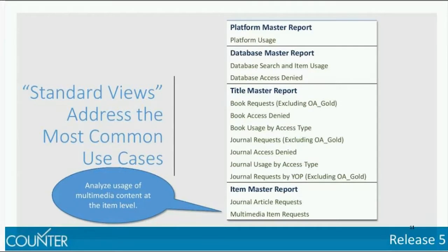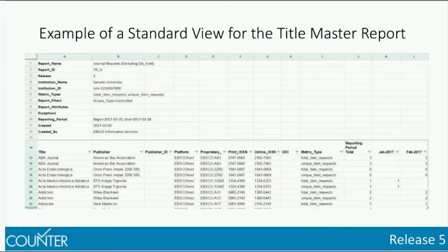Yes, so the multimedia item report is also very useful for platforms which have both journal content and multimedia, for example, not only for multimedia only platforms.